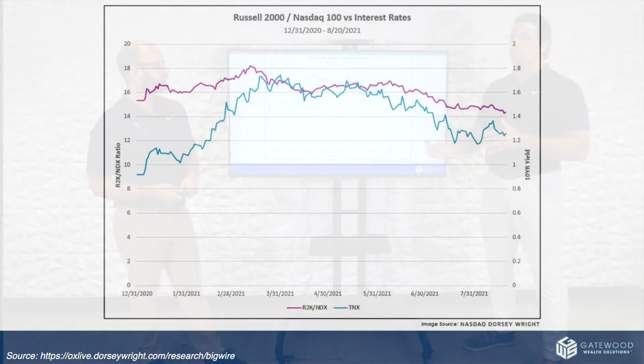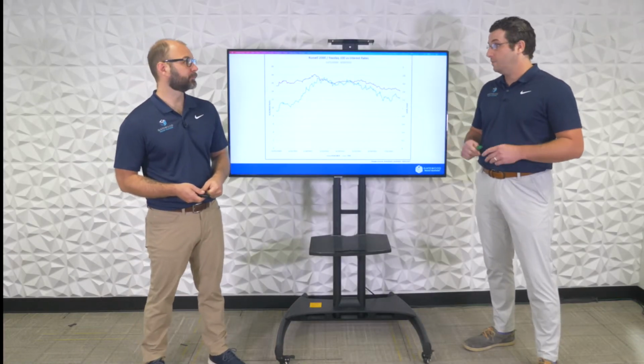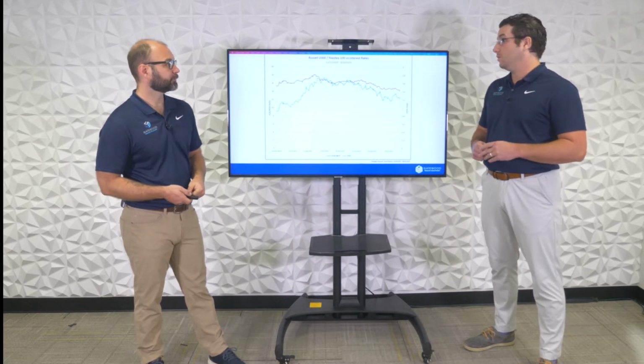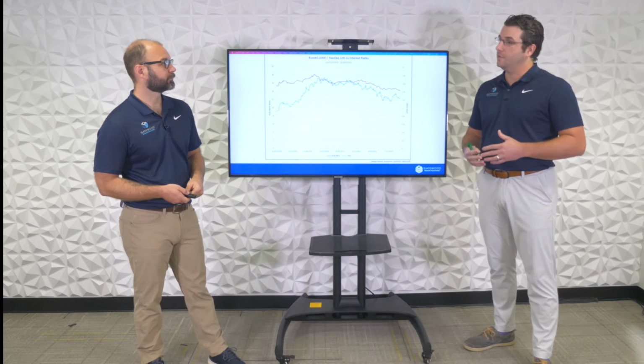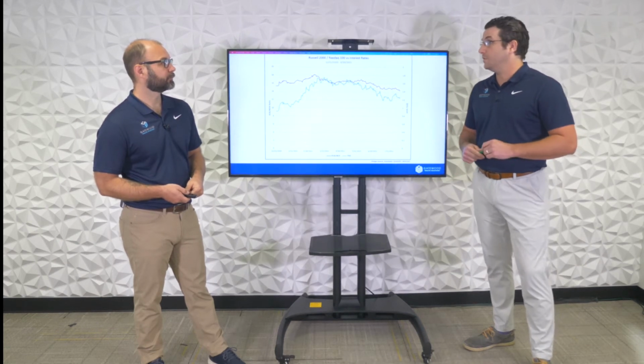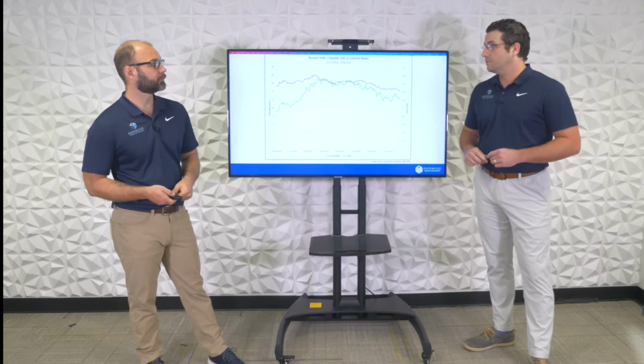And as you see rates start rising, bond investors are really pricing in a strong economy, which would be really, really good for small cap, the Russell 2000. So as you see rates coming up, expecting some higher inflation, you see improvement on the small caps. And then the exact opposite is going on the way down, that flight to quality that you spoke about.